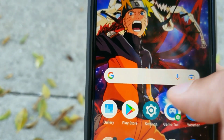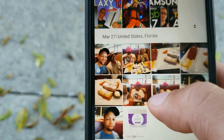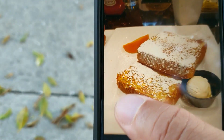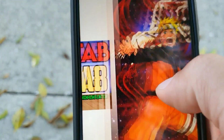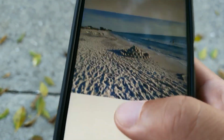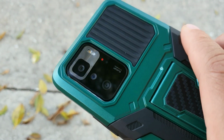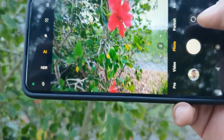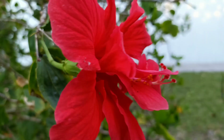And the pictures came out extremely vibrant, colorful, and natural when it came to the pictures on the 64 megapixel shooter. So I was taking some really good snaps with the shooter on this thing, and it was extremely clear, detailed, and also very dynamic when it came to the range. But we will have VC liquid cooling on here as well. So if you play a lot of games, the phone will dissipate the heat automatically.